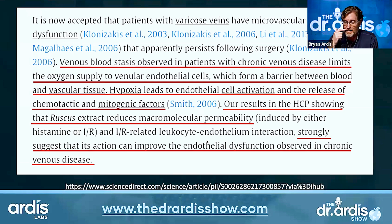Venous blood stasis observed in patients with chronic venous disease limits the oxygen supply to the veins in our skin cells, which form a barrier between the blood and the vascular tissue of your skin or your organs. Hypoxia means low oxygen, leads to endothelial cell inside the blood vessels activation and the release of chemotactic and mitogenic factors. Our results in this animal model shows that butcher's broom extract reduces macro large molecule permeability.